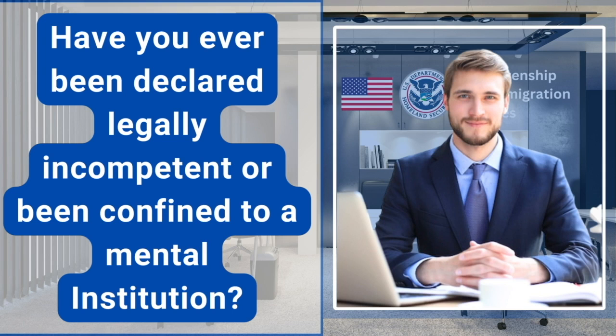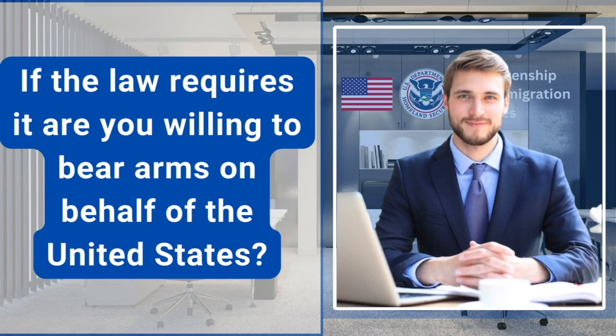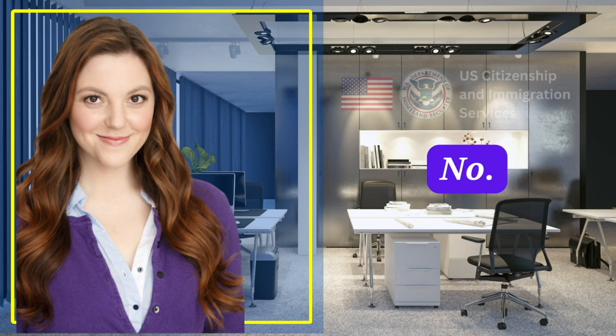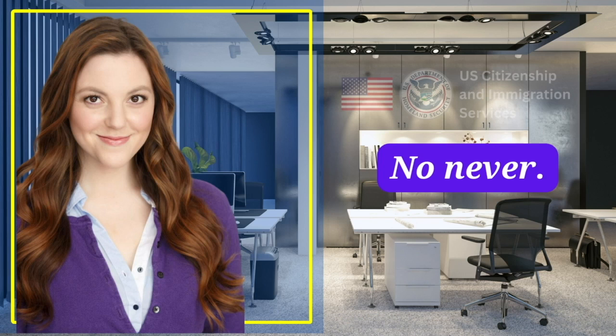Have you ever been declared legally incompetent or been confined to a mental institution? No. If the law requires it, are you willing to bear arms on behalf of the United States? Yes, I'm willing. Were you ever involved in not letting someone practice his or her religion? No. Have you ever been a prostitute or procured anyone for prostitution? No, never.